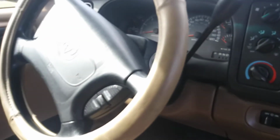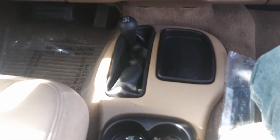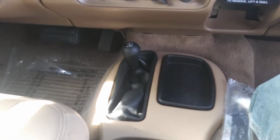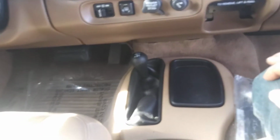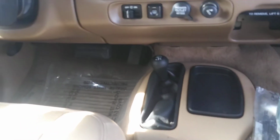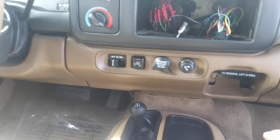It's got a tilt column in it, so that makes it nice. Heck, it's even got cruise control too. I didn't even think it had it, but it's even got 4 drives. Got the shifter in the floor, which I didn't even know they had that. I figured they were up on the dash that you turn a switch. I know the newer ones are, but it had 155,200 and something miles on it.